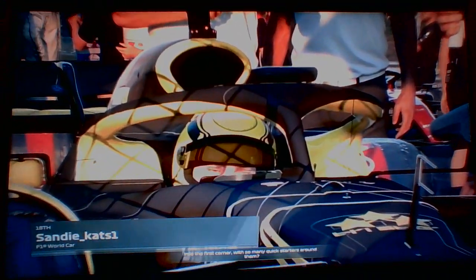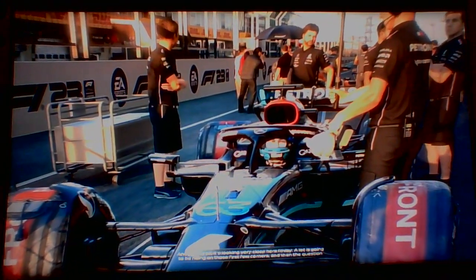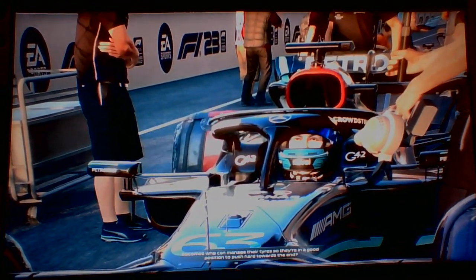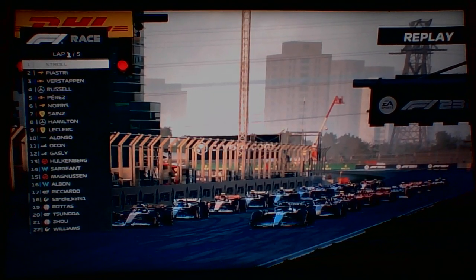Well, it was a really impressive lap in qualifying to get pole position. How is he going to hold on to the lead into the first corner with so many quick starters around him? It's very close here today. A lot's going to be riding on those first few corners, and then the question becomes who can manage their tyres best to push hard towards the end. Here we go. We're going racing for the Chinese Grand Prix.